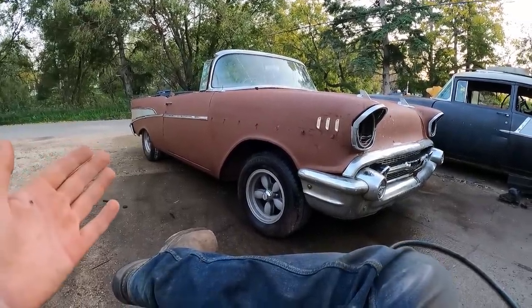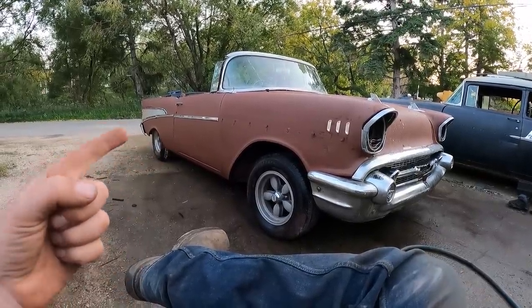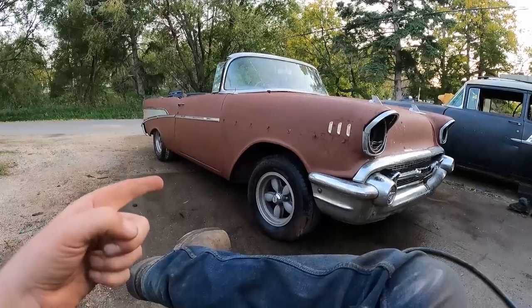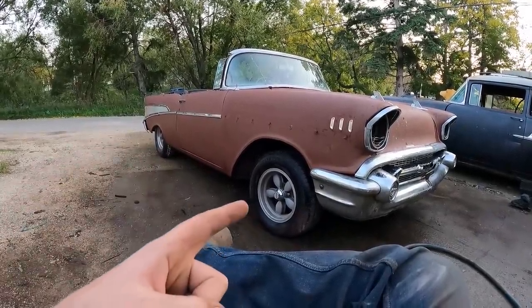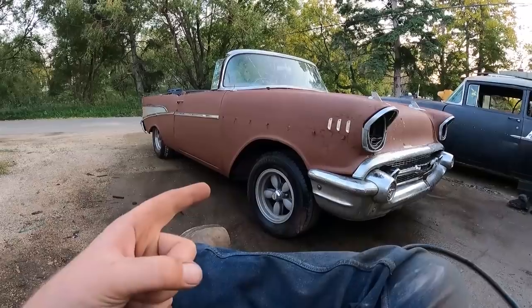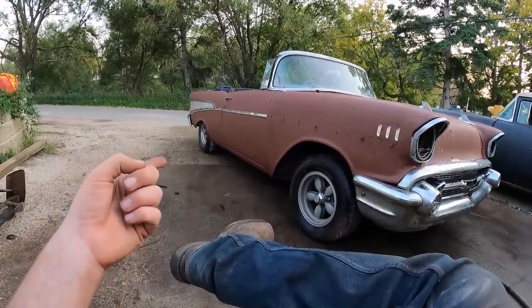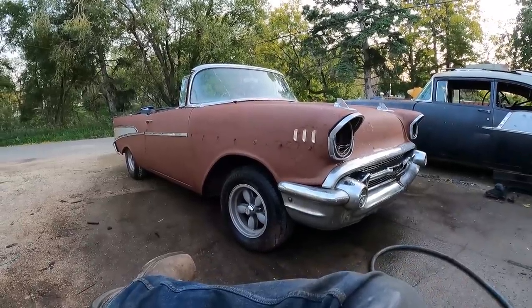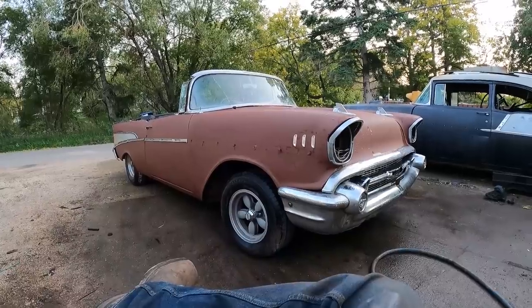It's hard to imagine that this has new front clip, different doors, rear quarter section, deck lid, floor pan, full chassis swap, different rear end, different front end, disc brake upgrade, motor trans in it, custom made drive shaft, oh yeah, rockers. It's unbelievable to think how much work you can get done. I think this is where I'm going to leave it. We got a lot done.